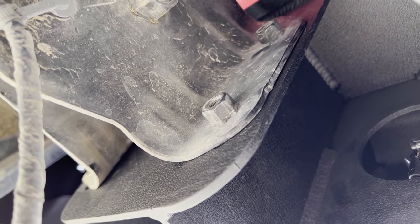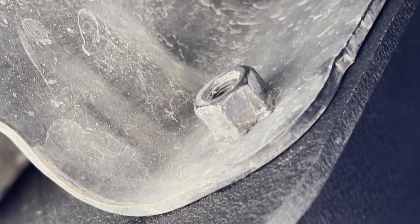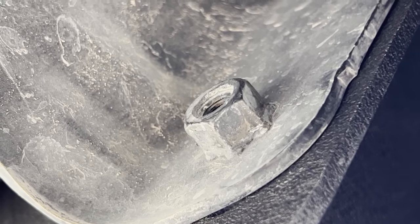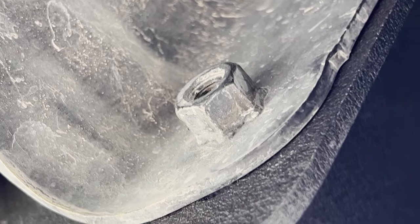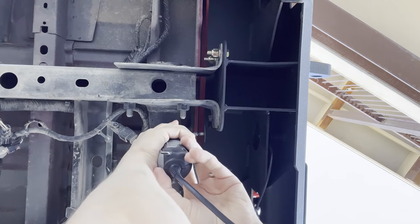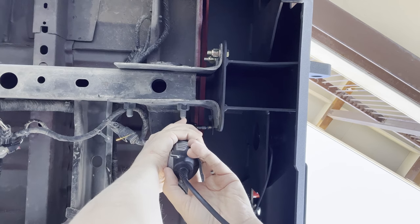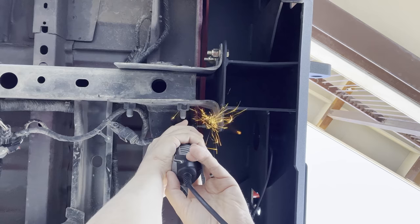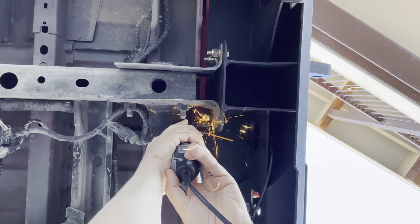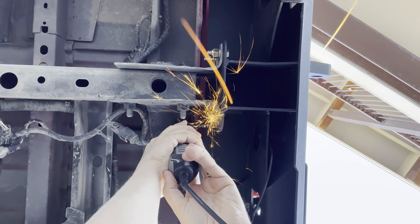And the most time-consuming thing for us, the thing that we missed, is that these captive nuts that are actually welded on to the original bumper mount need to be cut off or drilled out. And we did not discover that until after we had the bumper mounted on the truck. So we had to resort to the Dremel tool to cut them off. And that actually worked out pretty well, but it took me a bunch of time and effort to figure that out.